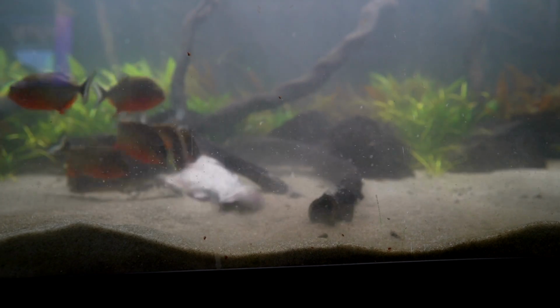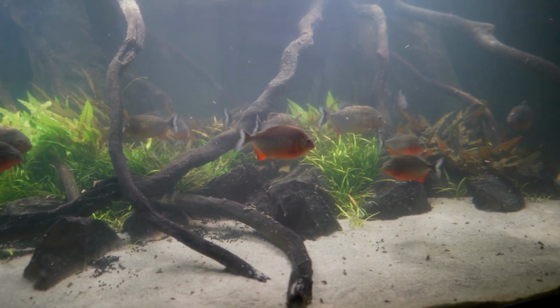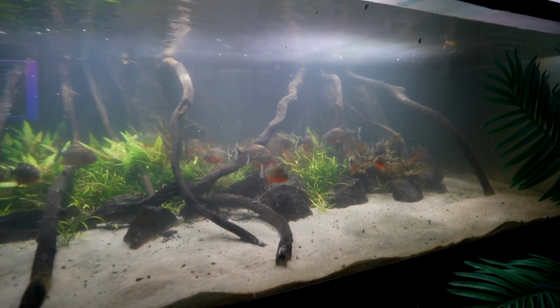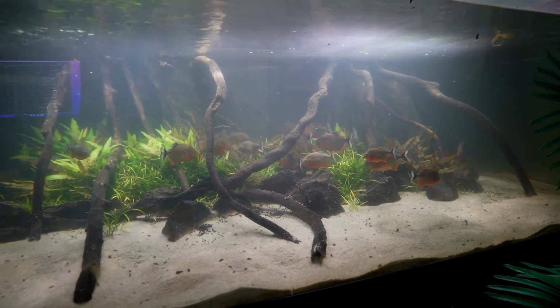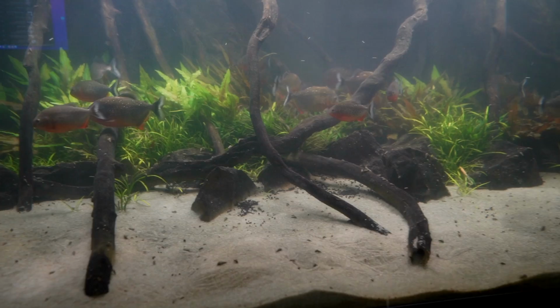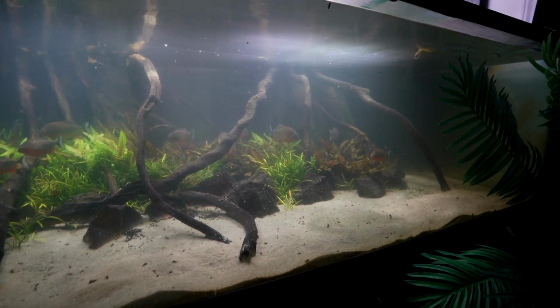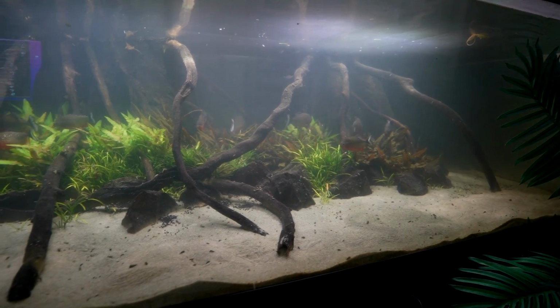But the big ones did not, so I'm going to have to give them a little meal here later when the tank kind of clears up. But darn near every time I feed, they will dart into the grass and whatnot and kind of kick up that planted tank substrate and make an entire mess out of it, which is incredibly frustrating. But, you know, no matter what I do, it's going to continue to happen.